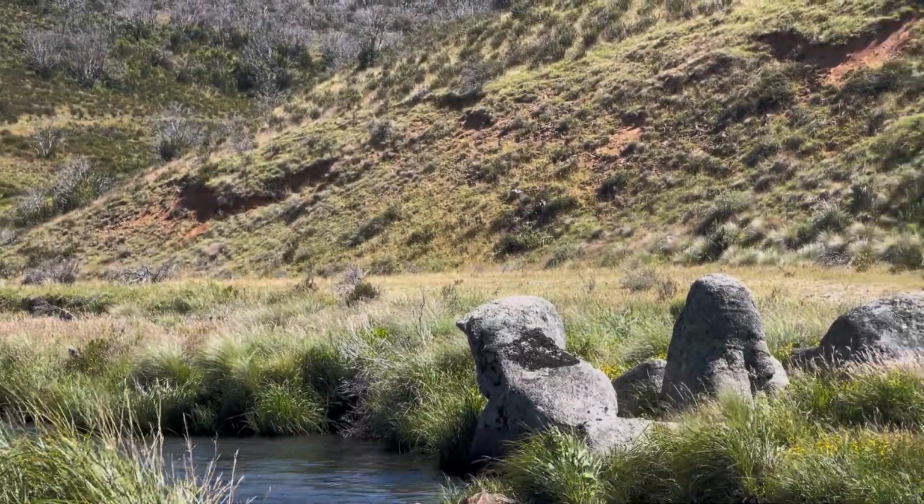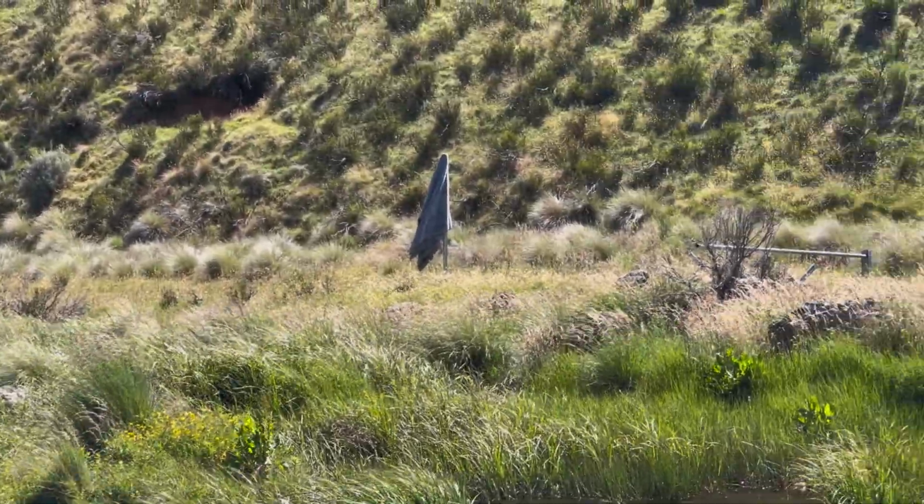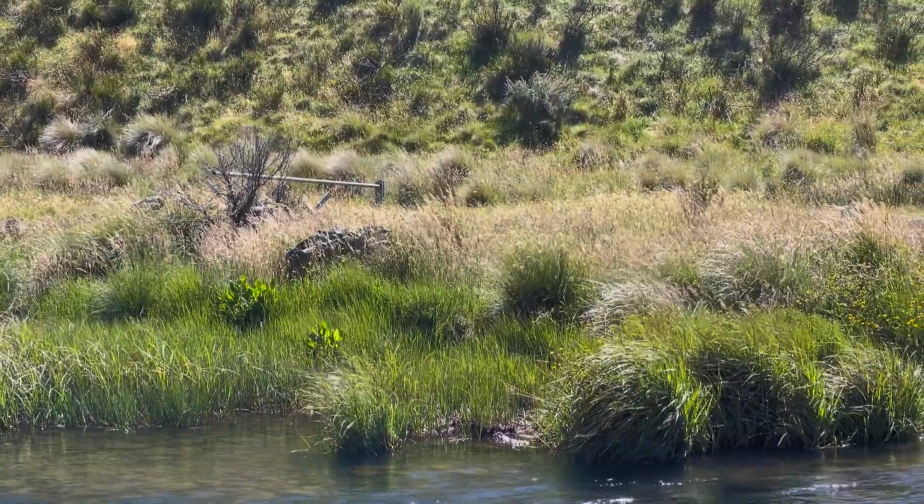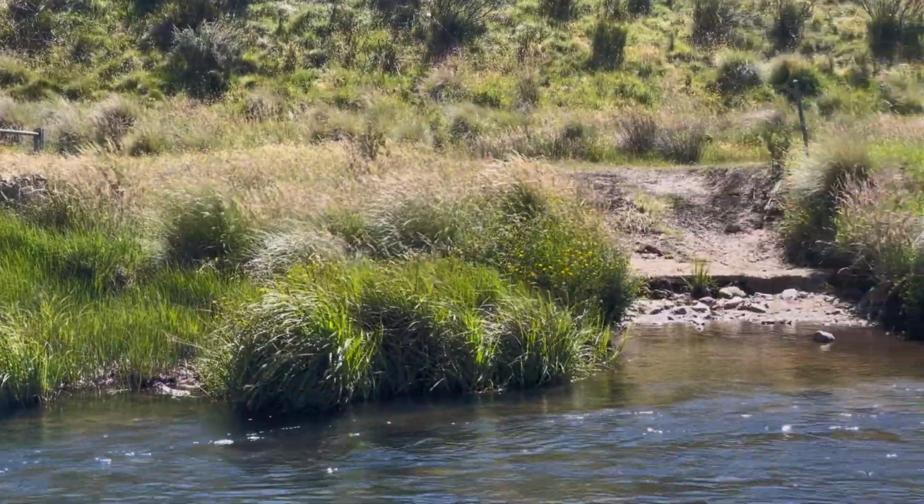Side of the bank, and then I saw the gate. So unfortunately we can't go over there. I'll have a look at this.